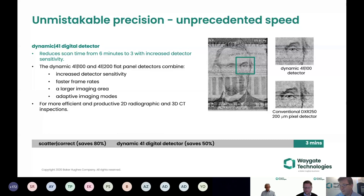What we were able to do by optimizing the electronics and the scintillator design is to compensate for that. Or in other words, if you are staying with the same pixel size, you significantly increase the speed. In this example, which I just gave, you basically can cut in half again your scanning time from the 6 minutes to the 3 minutes because your detector has a higher sensitivity.